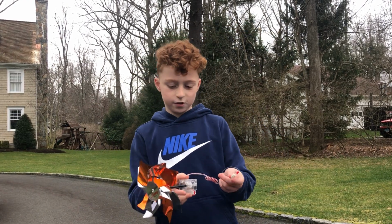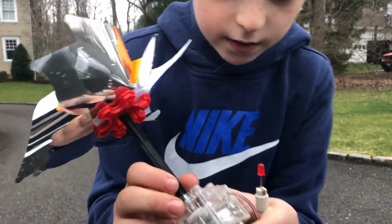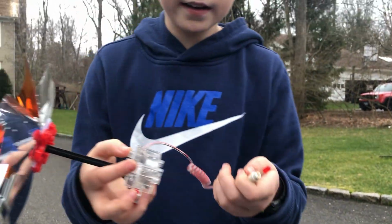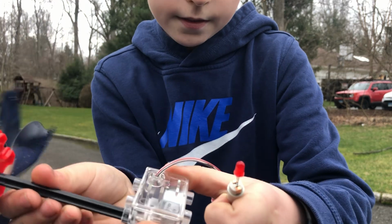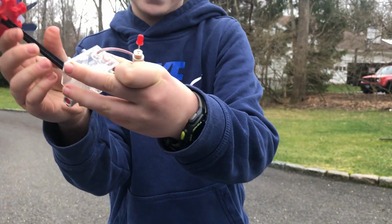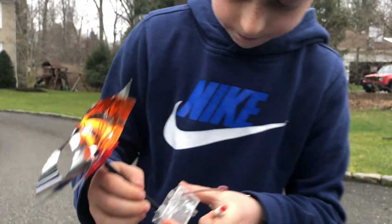So this is what I came across. Here's the blades. That's a very important part. And it goes into here. See these gears? Those gears spin here. That's the generator. And that turns the kinetic energy into electricity. Here's it working. That light's turning on. I know the light is just to show that it's working. Later I'll show you in a car.